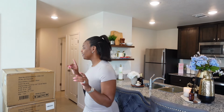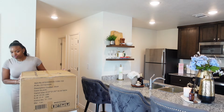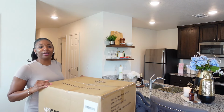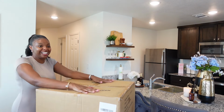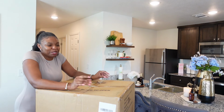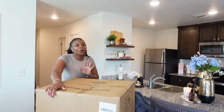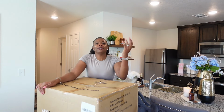Okay, so we have our bar stools here. We're gonna go ahead and get these together. I kinda wanna tell you what color they are, but I mean, y'all know the theme of my home, so y'all might kinda guess, but you can guess in the comments what you think they look like. You gonna know anyway because of the thumbnail. So, yes.